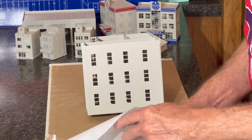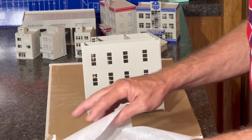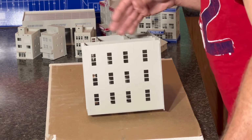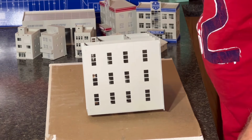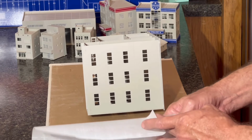So. All right, I know that probably most of you have seen me do this before. What you do is you simply cut parchment paper to the size that will go over the walls, you know, to cover the windows, and then when you light it up, it looks really cool. And I'll show you what I mean by that in just a little bit.